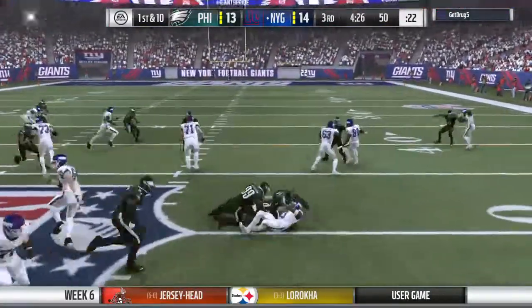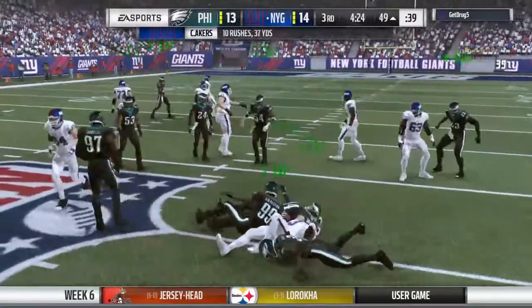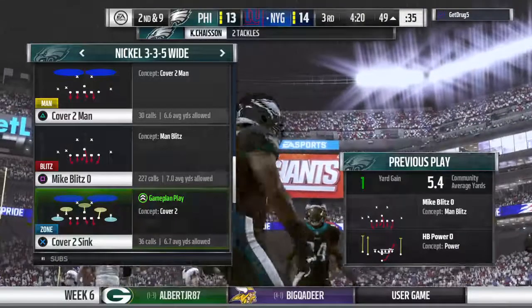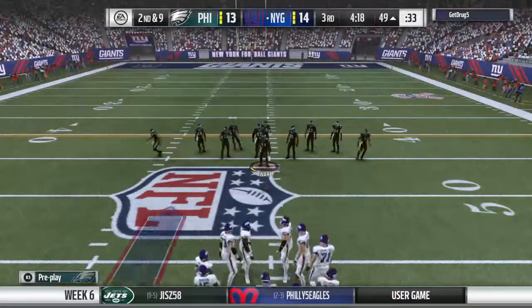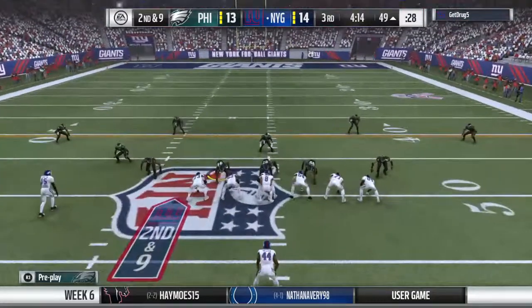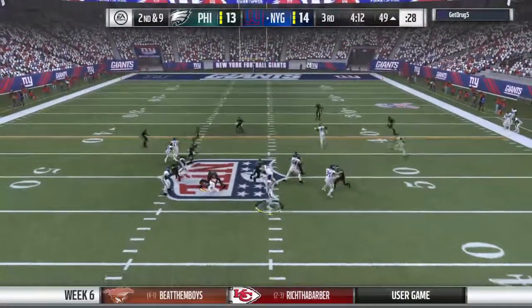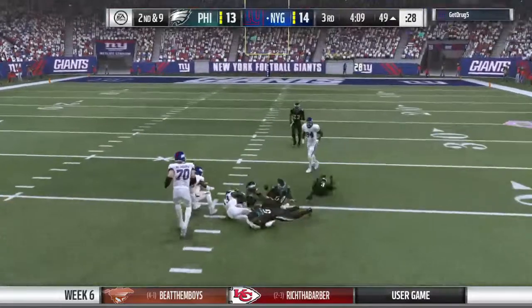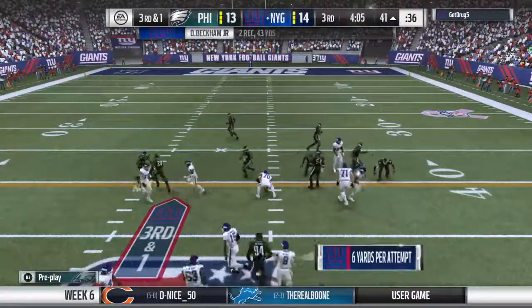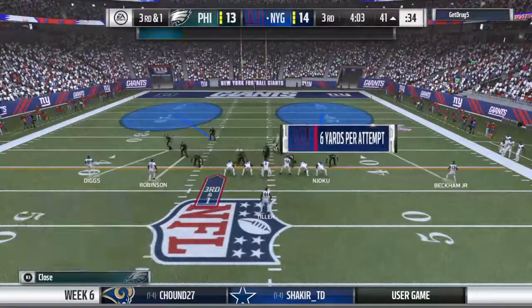They'll give it to him right up the gut. And he is swallowed up right at the line of scrimmage. Just a yard on the pickup there, and it'll bring up a 2nd and 9. And here comes play number 6 on this drive. Now they'll switch it up here and look to throw. Over the middle to Beckham. 8 yards on the completion, but now they face third down. This will be play number 7 on the drive.